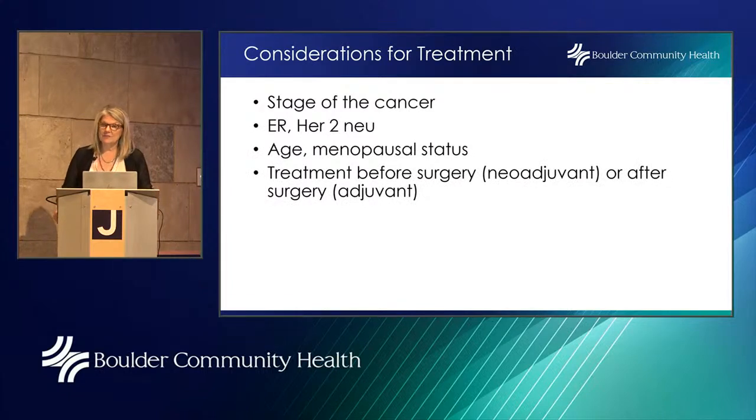So, just to review very quickly some of the considerations that we look at when we're getting ready to make treatment recommendations. The stage of the cancer, stage 1 through 4, hormone receptors, estrogen positive, estrogen negative, the HER2 receptor, the age, the menopausal status, and is there an indication to do treatment before surgery or after surgery?